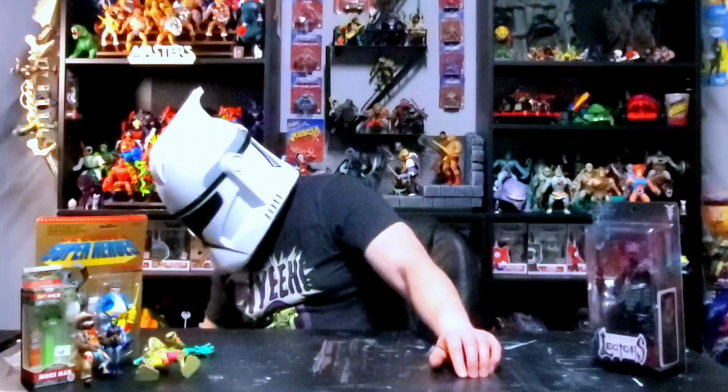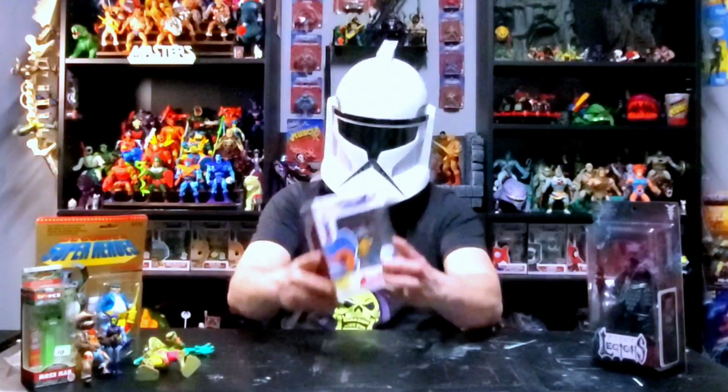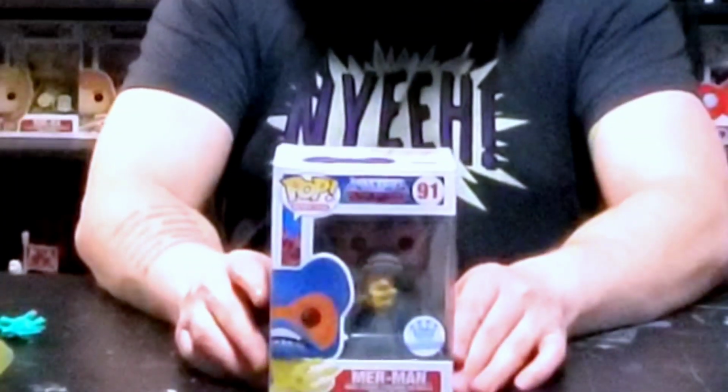I wasn't planning on getting anything. We were just pretty much there to let him check out the place because he's never been. But by the end of the trip, I did end up finding this Merman Funko Pop.